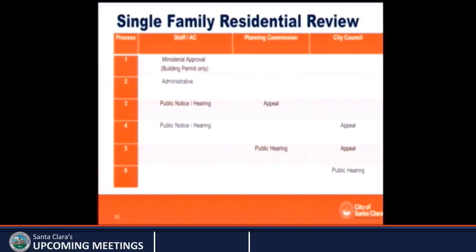So please think about those things when we break into the groups. Seds, did you have a question? I'm going to transition right now to the boarding house person who's going to give you an explanation about that.